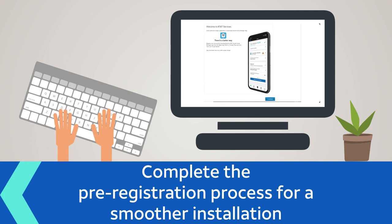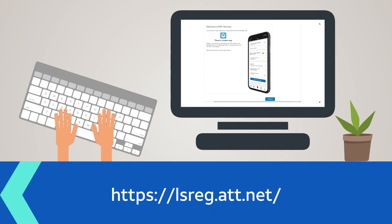Be aware that your installation will go much smoother if you have completed the pre-registration process. You may have done this when you originally purchased the service. If not, please go to this website.